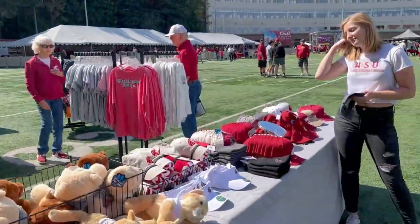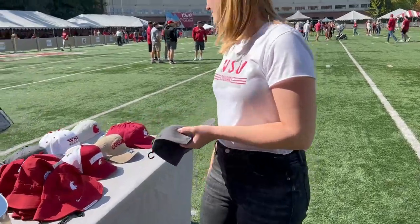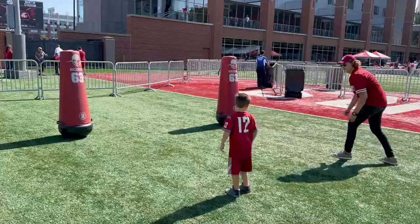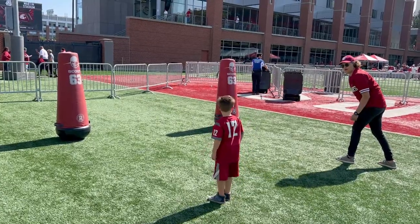And my girlfriend Jordan picked out a new hat. What'd you find? And I made a great new friend. Ready?